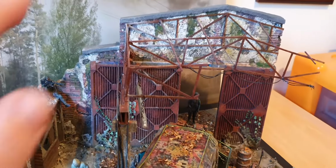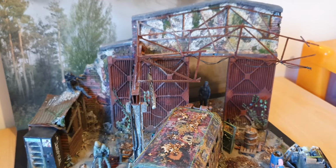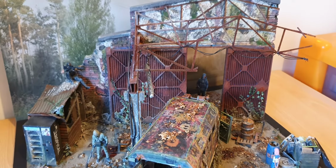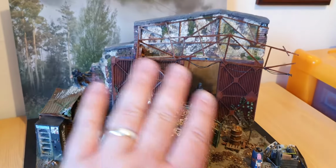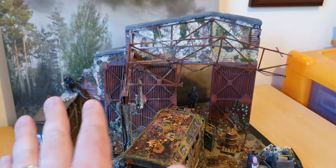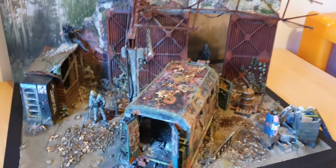So the actual factory itself at the back, that was a wooden and foam kit that was off eBay, come from China. I think it was called Destroyed Factory or something in 1/35th. So you basically get the outer part of the building with the doors, you get the roof part, and you get the concrete supports for up and down. And that's pretty much what you get in the kit with that.